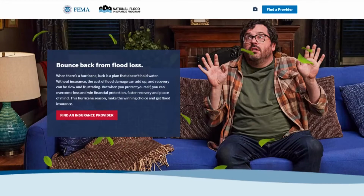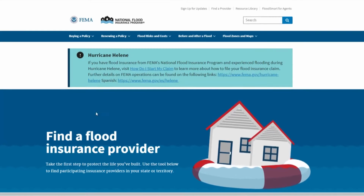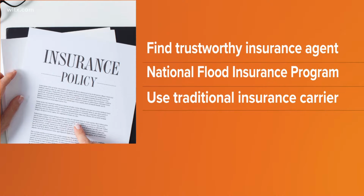We've got to start off with the facts, as there is a difference between homeowners insurance and flood insurance. Talk a little bit about that. Sure. There is no flood coverage in most homeowners policies. I think that is a common misconception, and we try to educate on that. If you are looking for flood insurance coverage, you can go to floodsmart.gov. That's the National Flood Insurance Program's website to purchase coverage directly. Answer any questions you have there, and then you can also find an insurance agent that you trust, and they can direct you either through the NFIP, the National Flood Insurance Program, or a traditional insurance carrier that offers flood insurance.